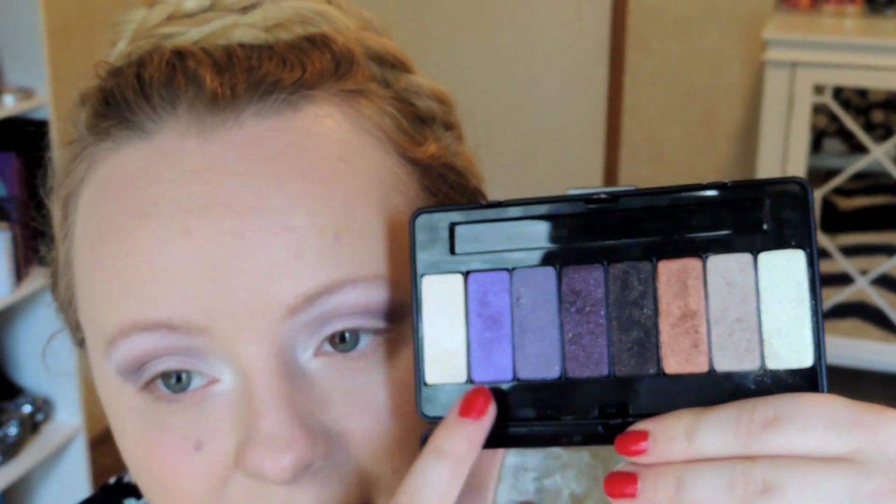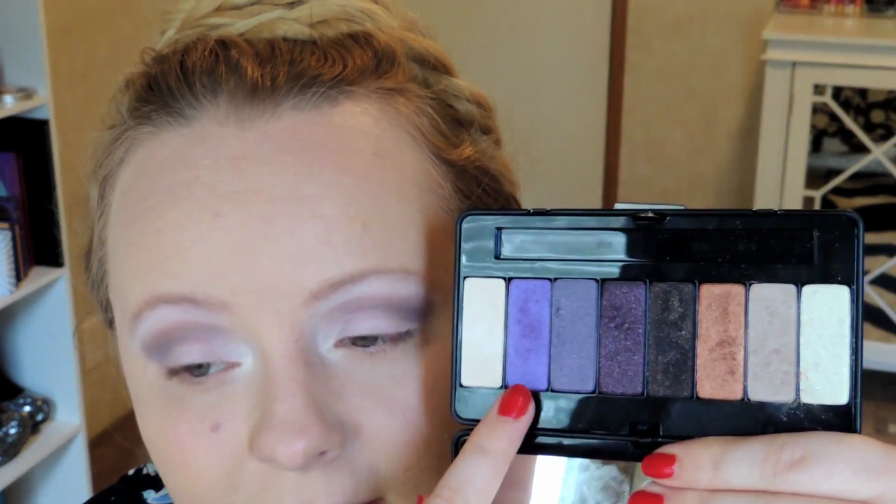And I'm just going to pat this on. I think this is one of the prettiest shades in the world when it comes to purples. I'm going to take this, and this one is called Babe. That's a cute name. And I'm just taking a tiny bit of that Babe shade, and I'm drawing this on my lash line, just in my outer corner.